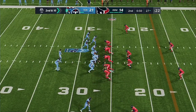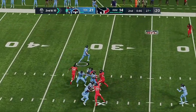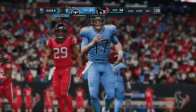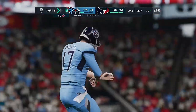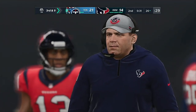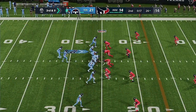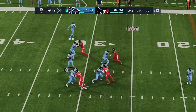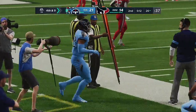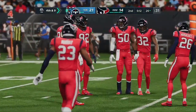Second and 10 now from the 27. Out of the gun, Tannehill. Being chased out left. All that gets him is just a yard, and now it's third down. Down at the 26. Here's Tannehill. And able to catch it on the left sideline, but they're going to rule him out of bounds. So it'll be incomplete, certainly one they'd like to have back as it brings up fourth down.